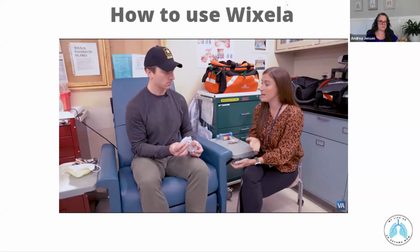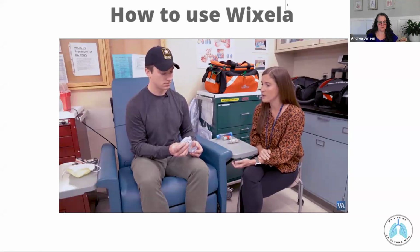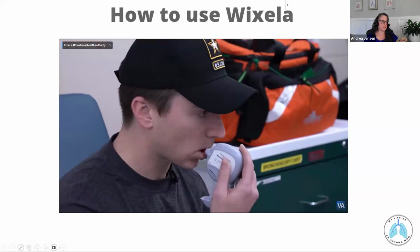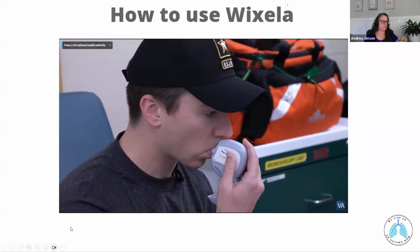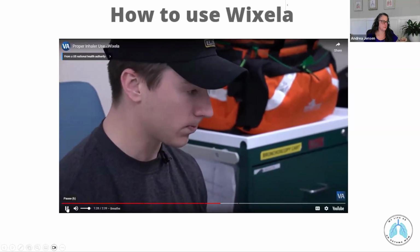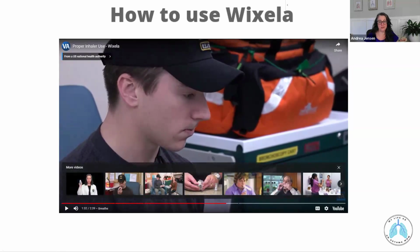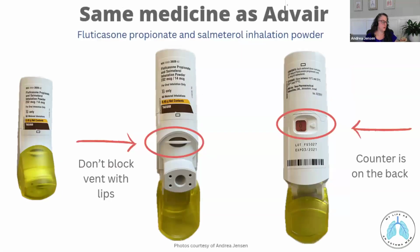Now, before you inhale this medication, take a long, deep breath out. Try to empty your lungs. Then put the inhaler right to your mouth and inhale quickly and deeply. Perfect. Try to hold your breath now for about 10 seconds. If that's uncomfortable, just do as long as you can. Okay, similar as the other medications, notice it's just a little bit different orientation. It's that vertical orientation. So another delivery device, same thing, same medication, a little bit different.